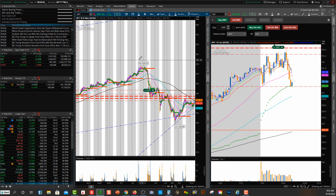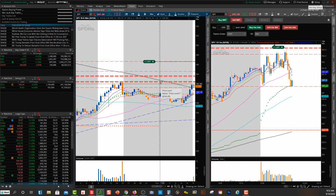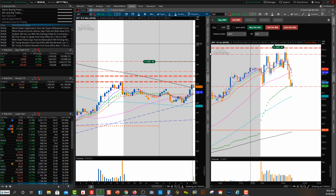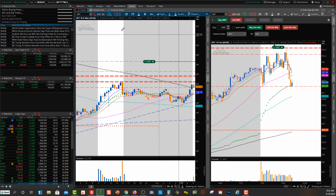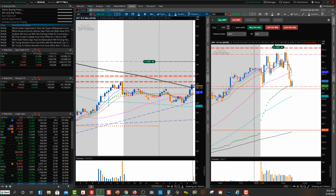Do I like Ichimoku Cloud? Is that what you're asking? Yeah, Ichimoku is good. I just don't use it much anymore. I'm basically more just price action and moving average lines. Moving average lines I just use as a guide. It's touching back down right around that 200 SMA.